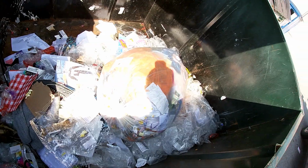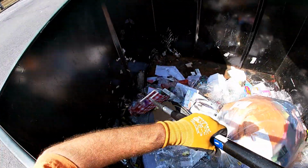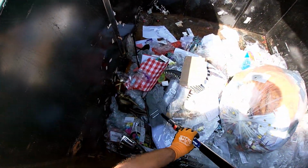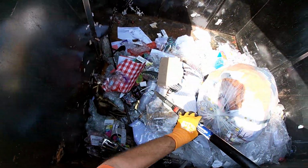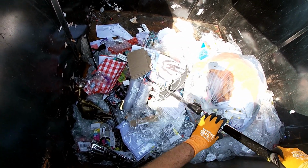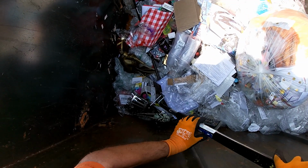Well, let's get her a pole and see what we can dig out of here. At Party City, got some party stuff. What's this? Ooh, take that. Take some more of that. What's this right here? It's broken, but I see the pole and might be able to get that back together. See if we can't get that thing out of here.